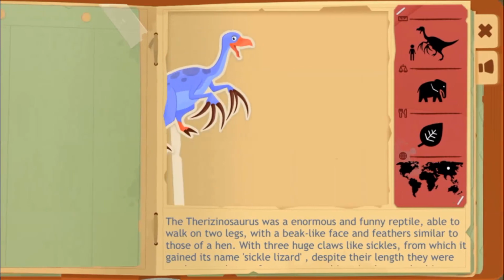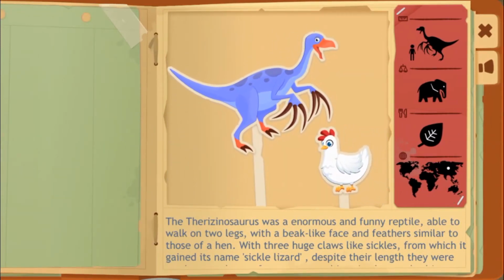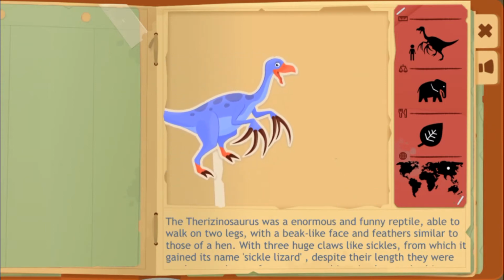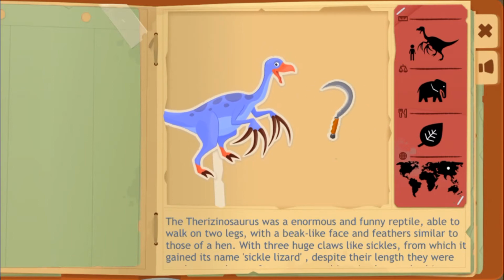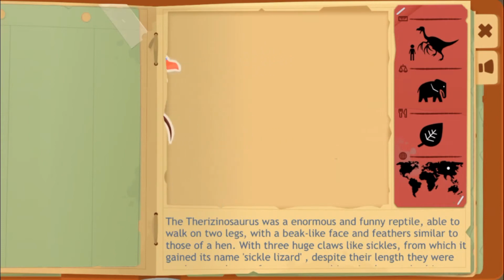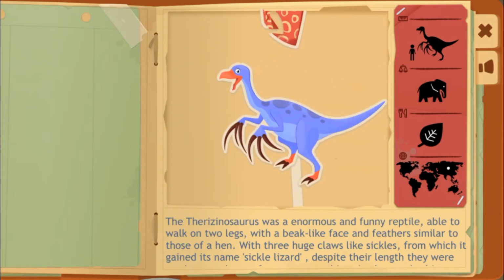The Therizinosaurus was an enormous and funny reptile, able to walk on two legs with a beak-like face and feathers similar to those of a hen, with three huge claws like sickles, from which it gained its name, sickle lizard. Despite their length, they were used to tear leaves from trees, as this animal was a herbivore. Its brightly coloured feathers were a symbol to make it more attractive to other dinosaurs.